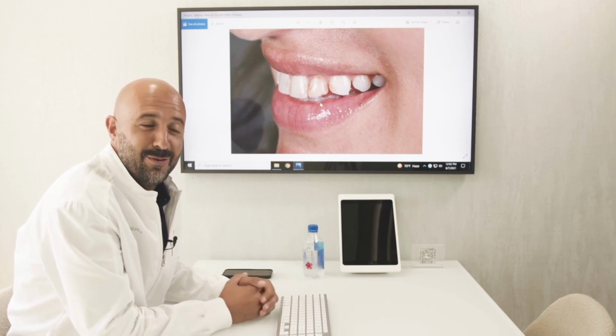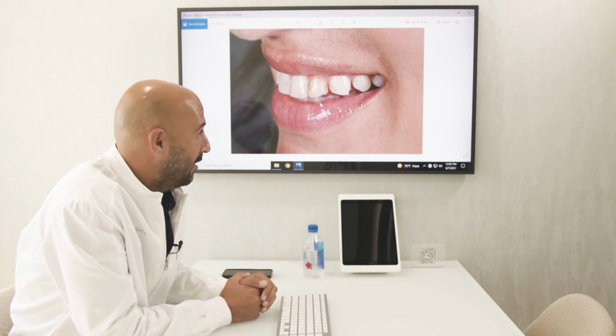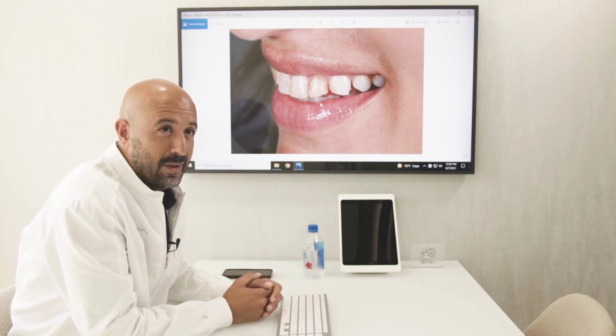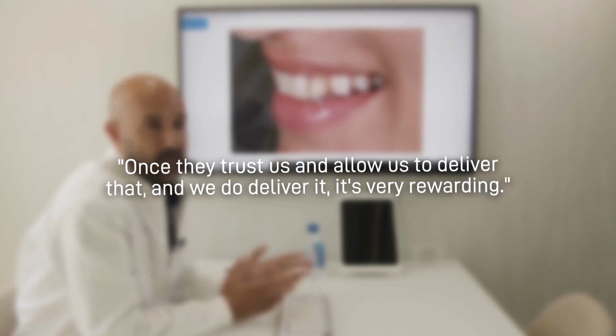We are known to create artificial teeth that look, feel, and function like real teeth. And I love doing cases like this where patients want natural, they want undetectable, and once they trust us and allow us to deliver that, and we do deliver it, it's very rewarding.